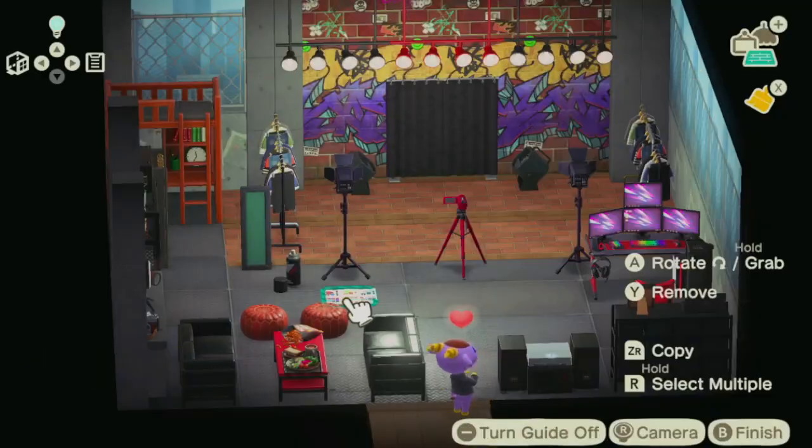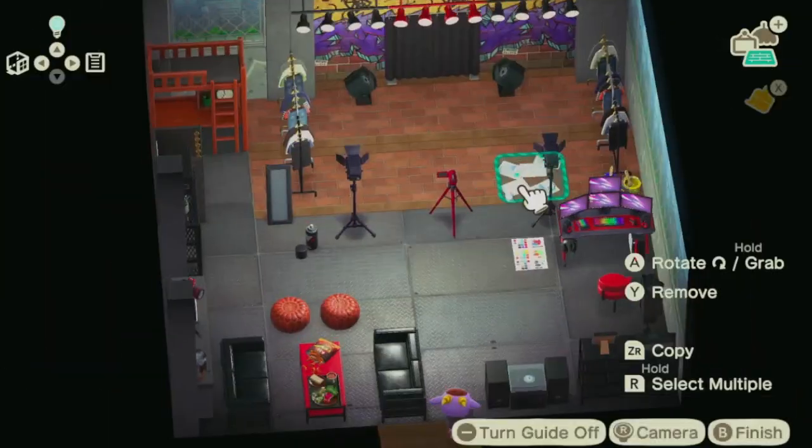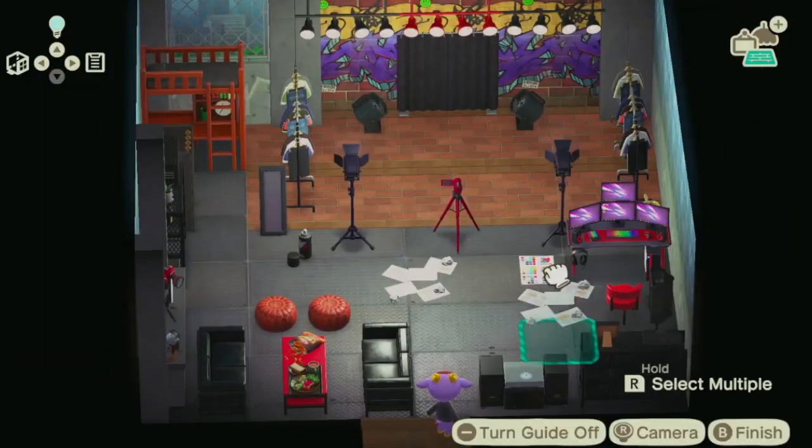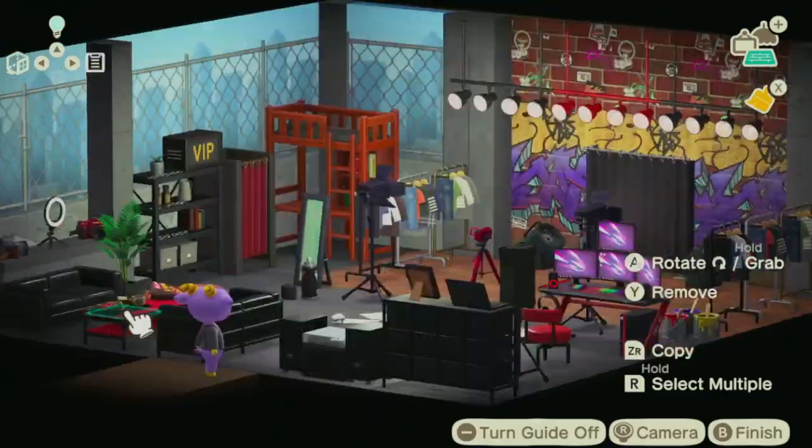I love this VIP sign. I did not know it existed. I don't know what these plants are on the floor, but there's something. He's a little messy, but we love that for him. It's part of the vibe, you know? It's part of the vibe.